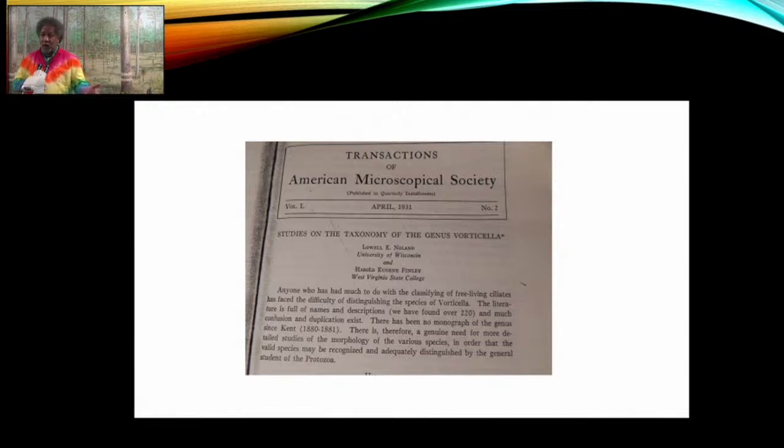This is 1931, and it takes a whole lot to be able to have access to these wonderful research papers, actually to hold in your hand, and I actually have them. There's an interesting story why I have all of these documents, which I'll talk about later on. But this is his first research paper, and as you can see, at that time, he was at West Virginia State College, and his close associate, Lil Nolan, was in, as we see here, Wisconsin.